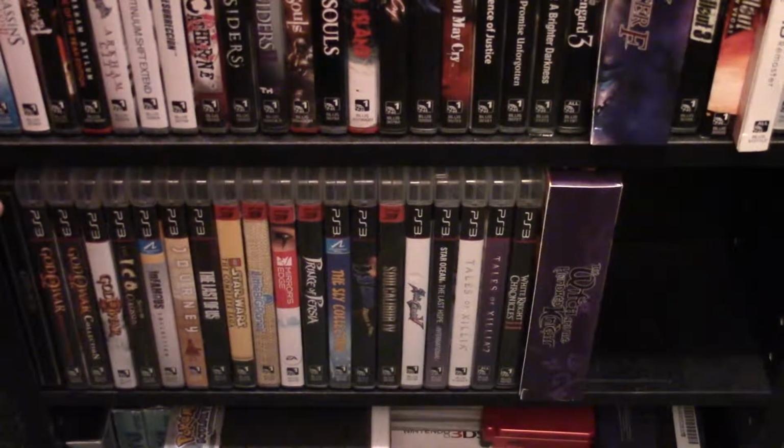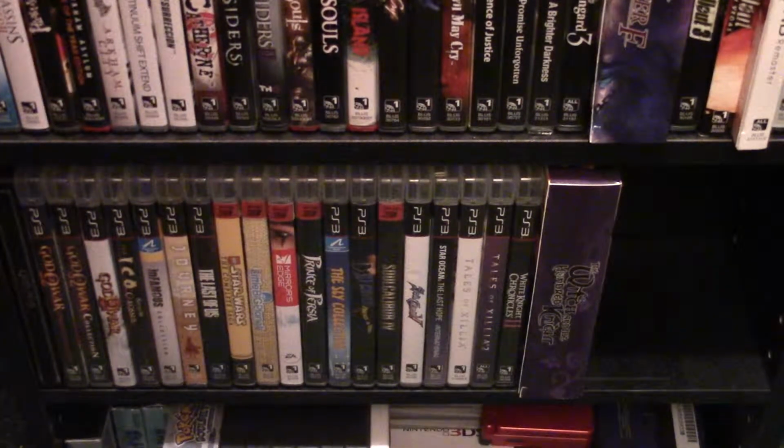Alright. Starting here. The Steelbook of God of War: Ascension. The weakest God of War franchise entry in the series, obviously. But I got the limited edition, so I got a really cool Kratos kind of figurine and all sorts of stuff. So that was worth it, I guess.